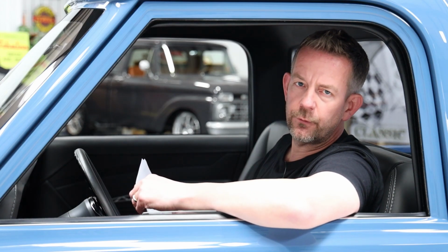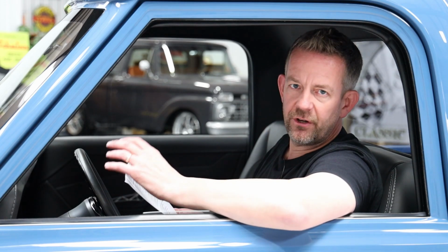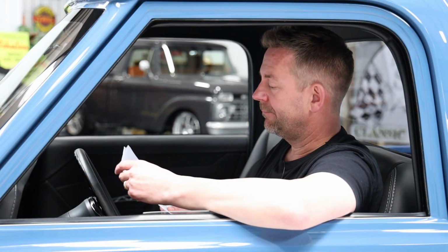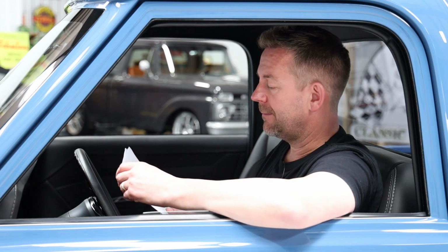We've had multiple vehicles over the years that he has done. Again, really cool. The vision of his rendering was brought to life by Mark Giambalvo and his team at Creative Rod and Kustom, located in Womelsdorf, Pennsylvania. Mark's shop has a magnitude of significant awards over his 20 years in business.